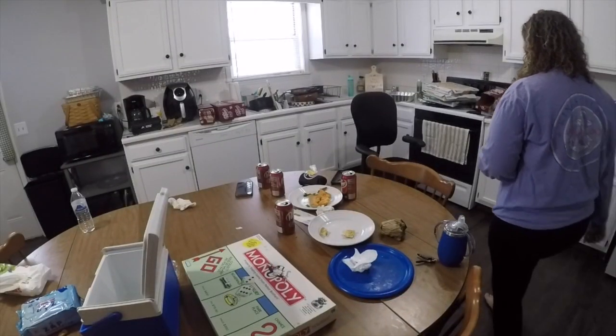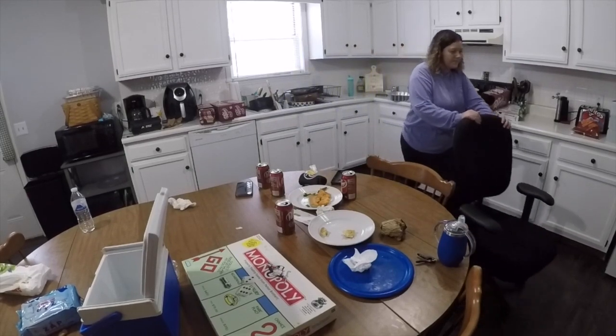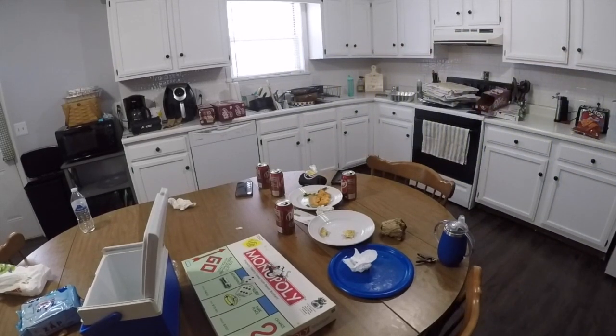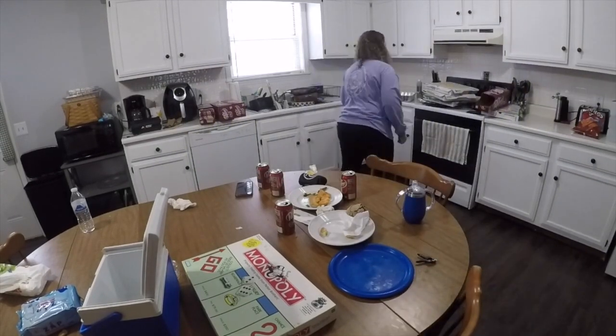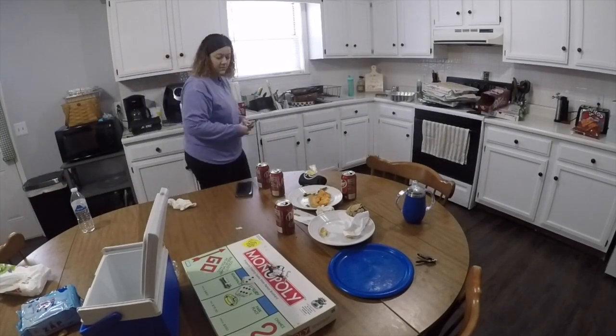messy it is. This was after a night that we had some friends over and my sisters and brother-in-law's over, hanging out, playing some games. So naturally, with people being over, comes a big mess to clean.